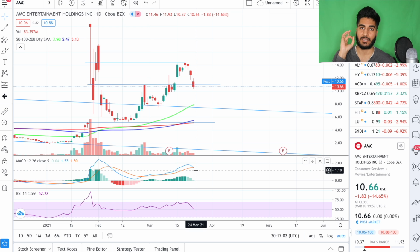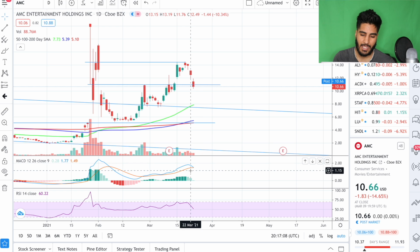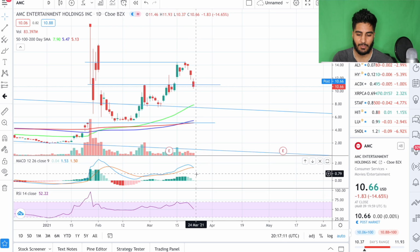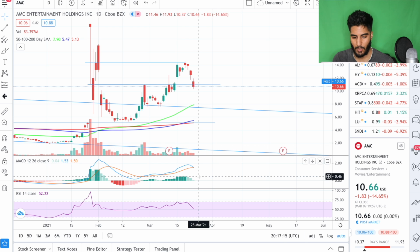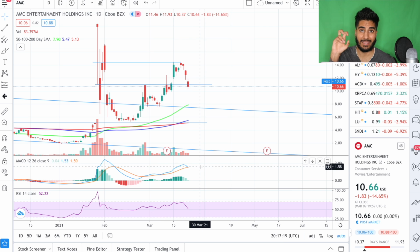However, AMC could have a nice couple days and we could get a bounce off our signal line, and that would be extremely bullish. However, the trajectory right now for this MACD looks like we are going to cross and lead to more downside. And so this is not an area where you want to be buying the dip.